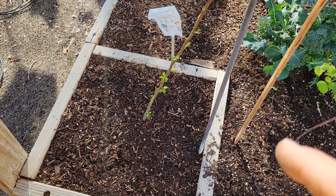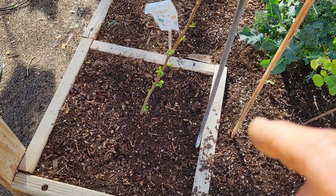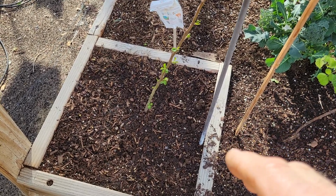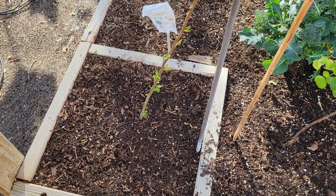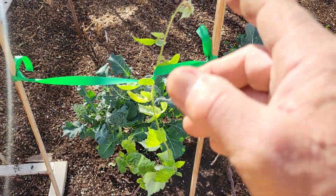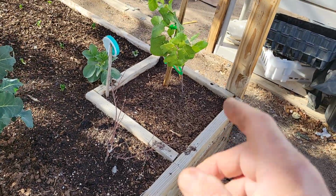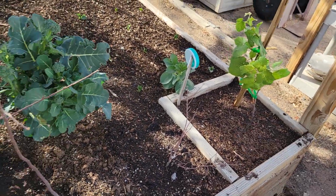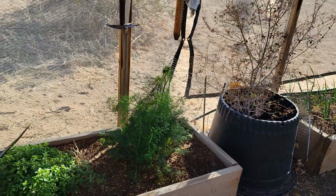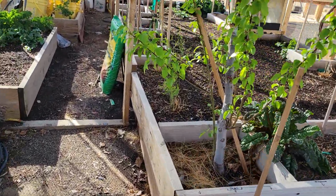And my neighbor up the road wanted to have a pear tree, so I told him that if this thing sets really good root, I'll pull it out, pot it, and he can take it up and plant it at his place. So, I've got my raspberry in here, and I've got my grapevine in there, and that was a little bit of work, but it's done.